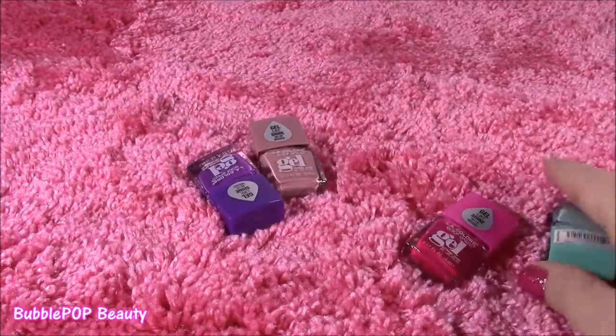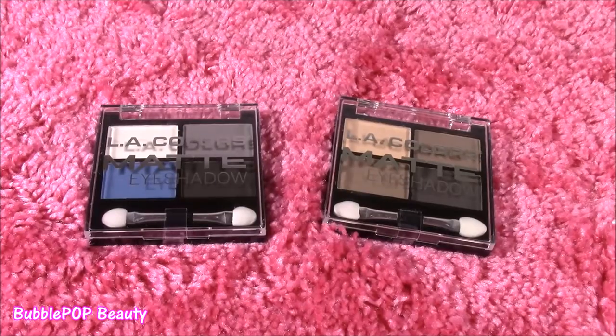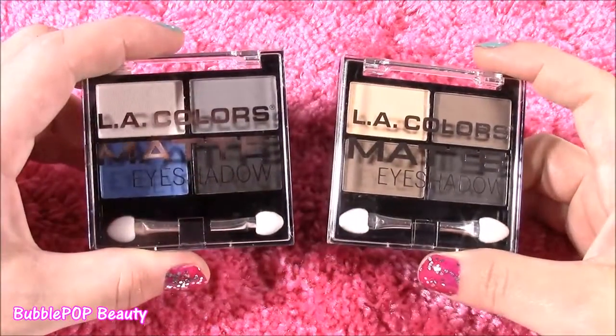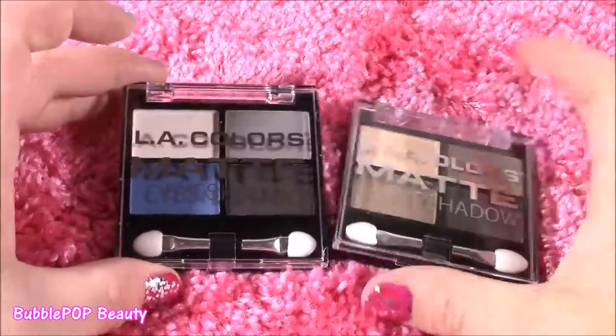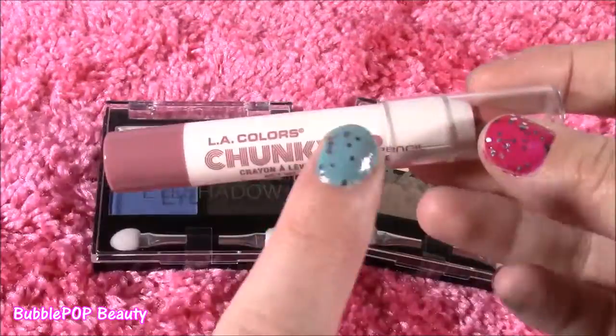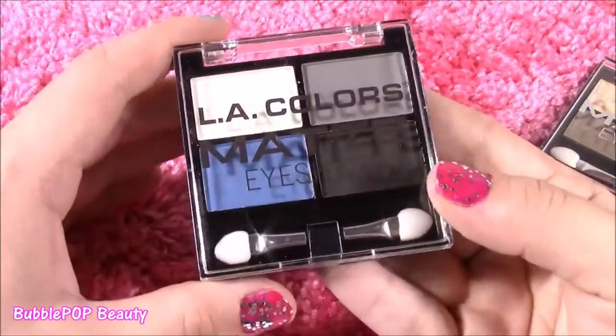So many more beauty products to look at. We're hitting every makeup category with the nails. We got our foundation, some lip stuff, and we found some eyeshadow. They're both by LA Colors, and I actually kind of like that brand. It's the same one that made this lip pencil, which I love. And they have really good eyeshadows, super inexpensive.